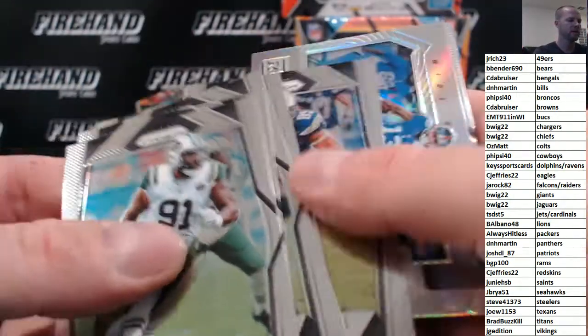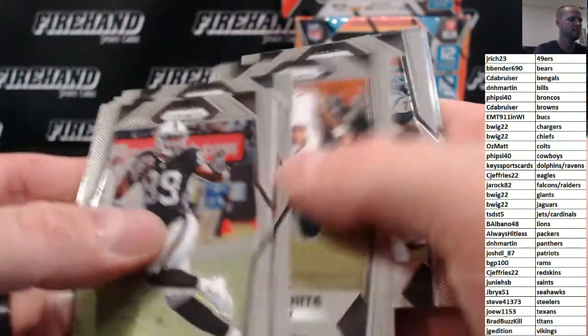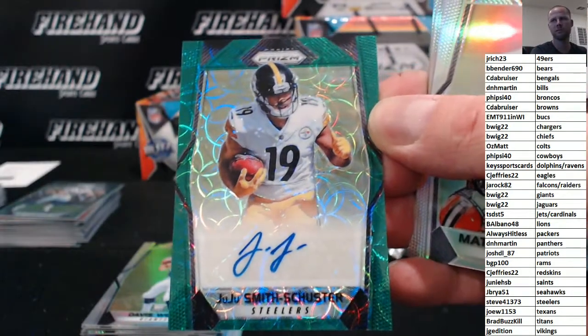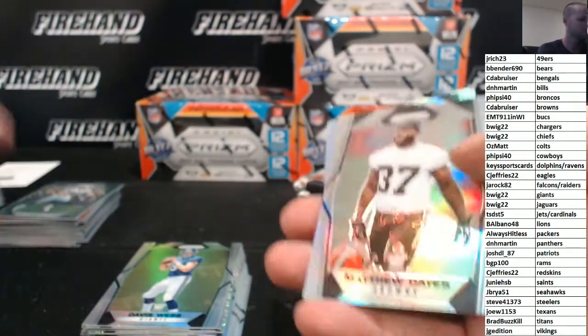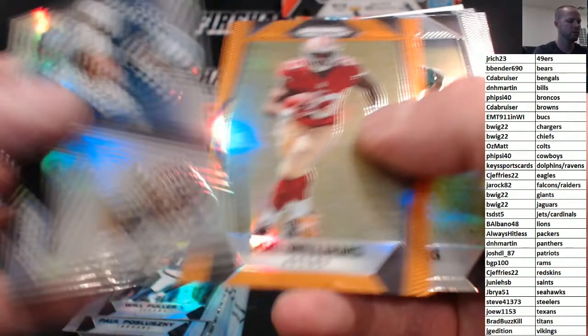Got a winner, Matt winning. All right. Odell Beckham Jr., Rise Up. Devontae Mays to 149. JuJu Smith-Schuster to 99, green auto, swirly green auto. Steve and the Steelers. Deshaun Watson, number two. Dorsett, Joe Williams, orange.